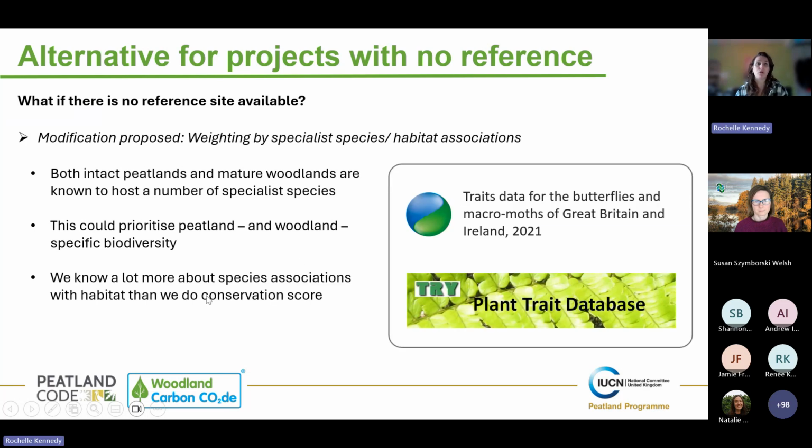And we do know a lot more about species associations with different habitat types than we do conservation score. So even for groups of invertebrates that haven't been assessed for their conservation status, we often have different traits databases that we could use to assign species as specialist species or species that are just not associated with peatland or woodland. So yeah, that's the potential alternative for projects that are unable to have a reference site.